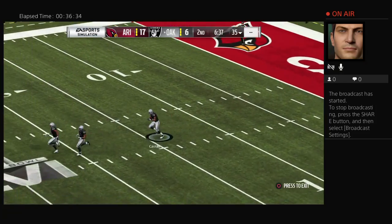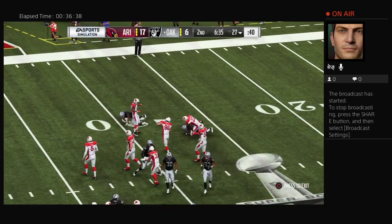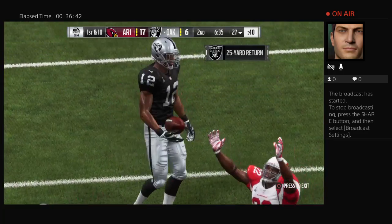This fielded at the 2. And he'll take this across the 25. Couple extra yards up to the 27-yard line.